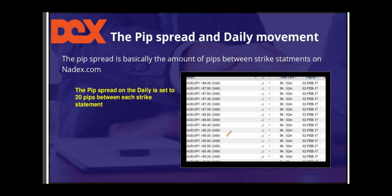So you can see this one has 86.00, then 86.20, then 86.40, 60, 80, and then it recycles over and over again. That means there's a 20 pip difference from one statement to the other. So we try to get you a nice good range in here, where you can use working orders and other things, and I'll show you what that is in just a second.